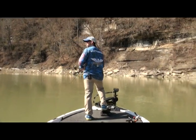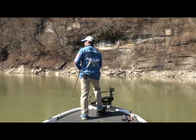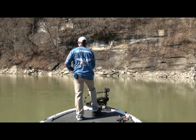And you can definitely tell it's at winter pool right now. It's down 10, 15 foot from summer pool too. You could definitely tell.